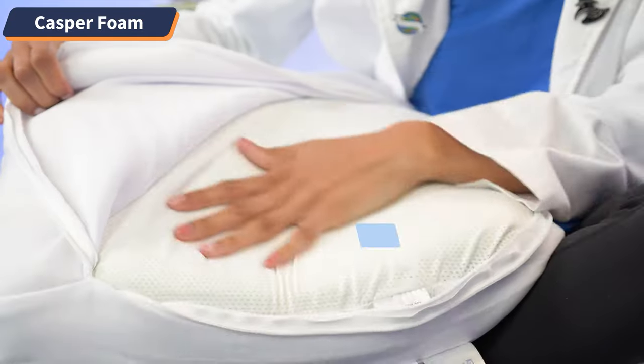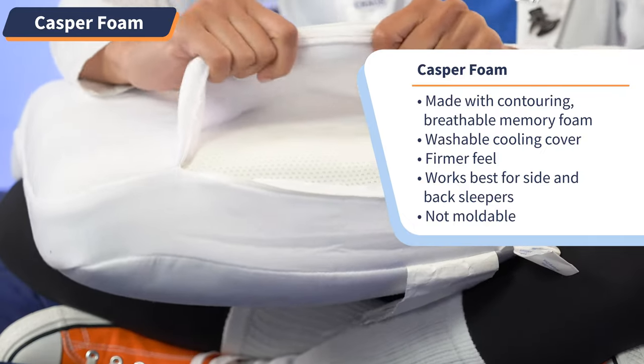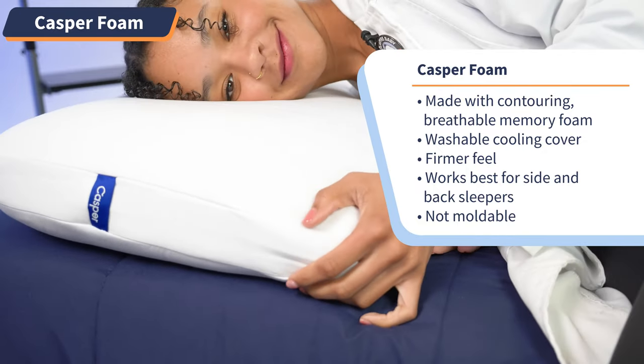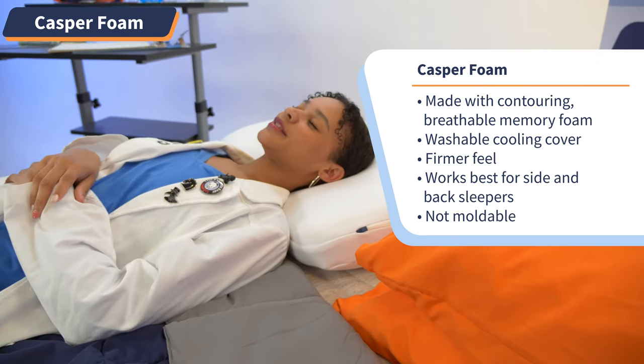Sick of the soft and plushy? Want a pillow that's a little more robust? Then the Casper Foam pillow is your guy. Made from contouring, breathable memory foam, and a cooling cover, this pillow is on the firmer end of the spectrum, so it's gonna work best for side and back sleepers. This pillow is really squishy, but there's practically no sink, so you get a firm level of support.